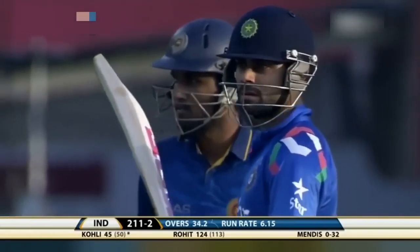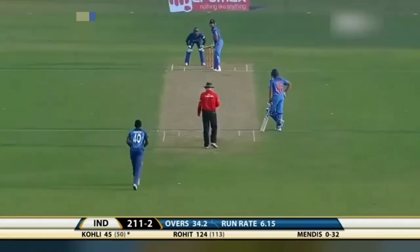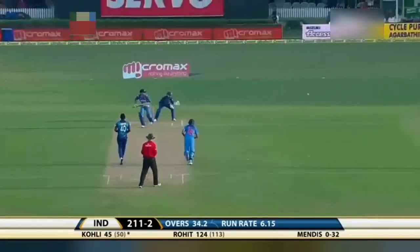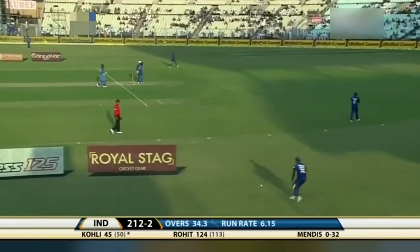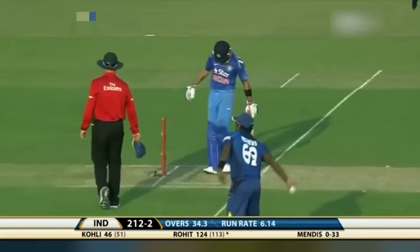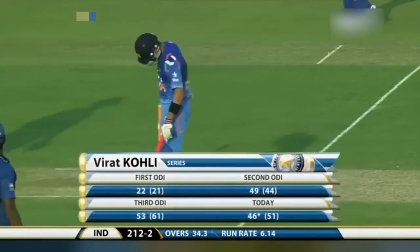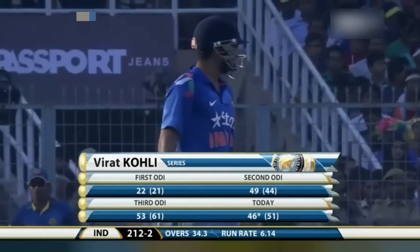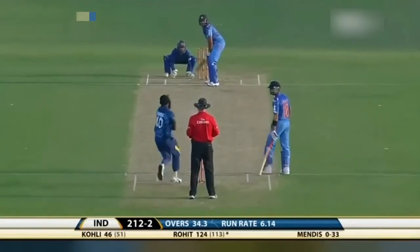You're absolutely right, Bish. In all the 3 games, he got starts but didn't convert them into big runs. And in Ahmedabad and in Hyderabad, he just got out a few runs before winning the games for India. But you're right, when India goes to Australia, it will be tough, different to the subcontinent conditions. This is Virat Kohli in this series. The second and the third game, he batted really well.